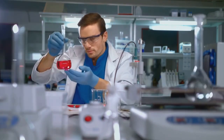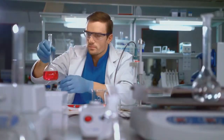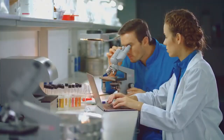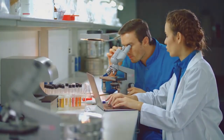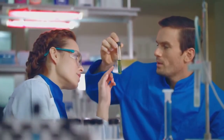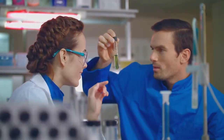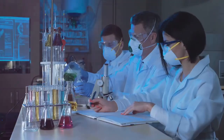This data can tell us a lot about the sample, like its concentration, composition, and even its structure. It's like understanding the story behind a song by listening to its lyrics and melody. Remember, all these components work together in harmony. The light source provides the energy, the monochromator selects the specific wavelength, the sample holder presents the sample, and the detector measures and records the data. Each part is crucial, and without one, the whole symphony falls apart.